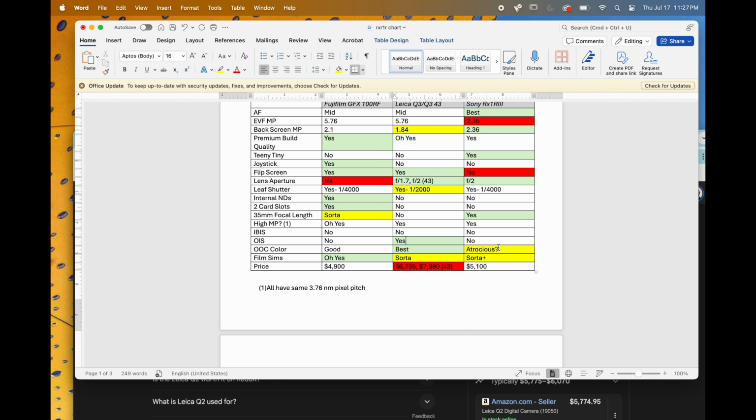I think the Sony colors are kind of interesting here, though, because it's an open question. I've been testing the Sony A1 Mark II, and that camera's really impressed me. I really like that camera. I'll make a whole video about my first impressions. But the one thing that's keeping me from diving in on the A1 Mark II is that the out-of-camera colors are atrocious. They're all wrong. They're off.